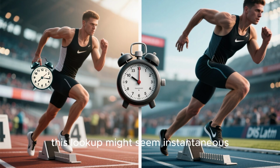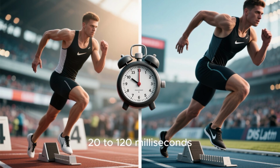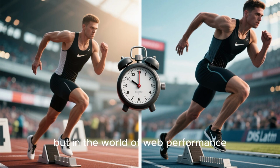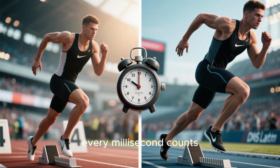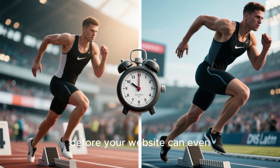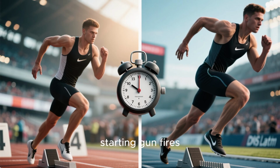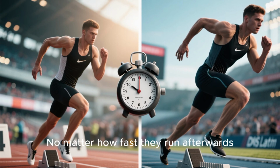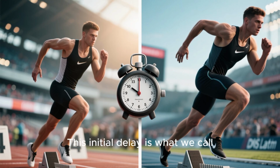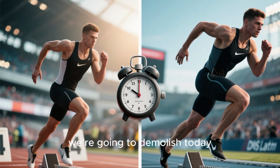Now, this lookup might seem instantaneous, but it actually takes time, usually between 20 to 120 milliseconds. That might not sound like a lot, but in the world of web performance, every millisecond counts. If your DNS provider is slow, it creates a delay before your website can even start to load. It's like a runner taking a few seconds to react after the starting gun fires. No matter how fast they run afterwards, they've already lost precious time at the beginning. This initial delay is what we call DNS latency, and it's the invisible speed bump we're going to demolish today.